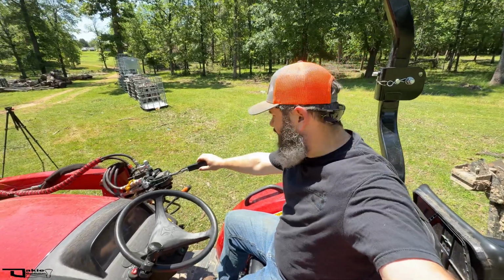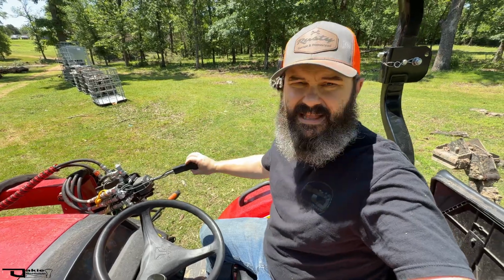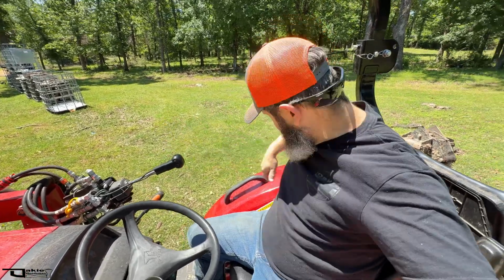And while you're using it, let me get my seat where it belongs. Very easy. While you're using it, I don't think that's that big of a deal. Now, if you're doing significant loader work all day, you do have an armrest that you could adjust and maybe make it work a little bit better for you. But in times past when I've run a Kubota L-Series tractor, this was never really an issue for me.